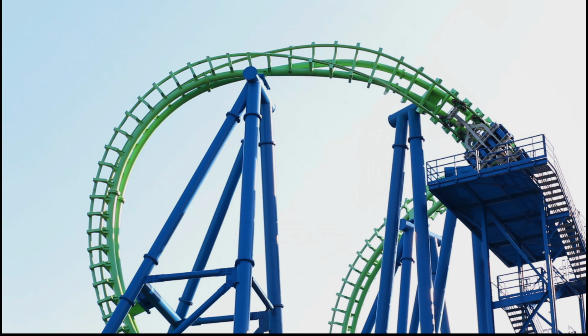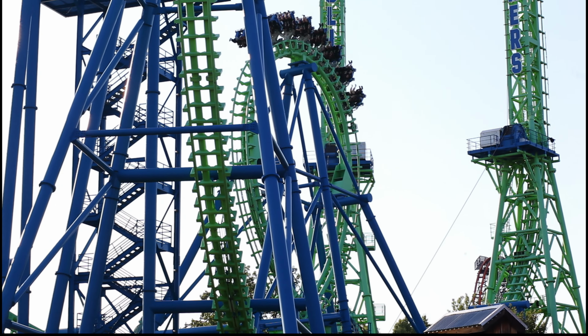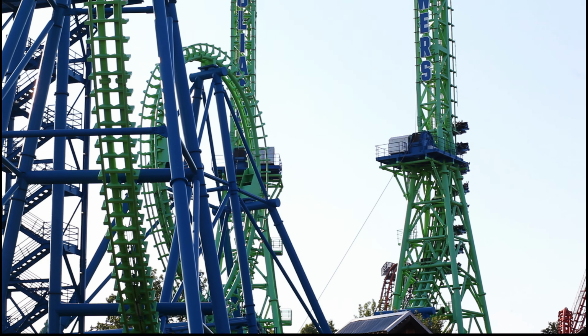The incline has also been altered to two vertical spikes, which in my opinion are the best part of the ride. You experience some good hang time dropping forward and air time when you drop in reverse.